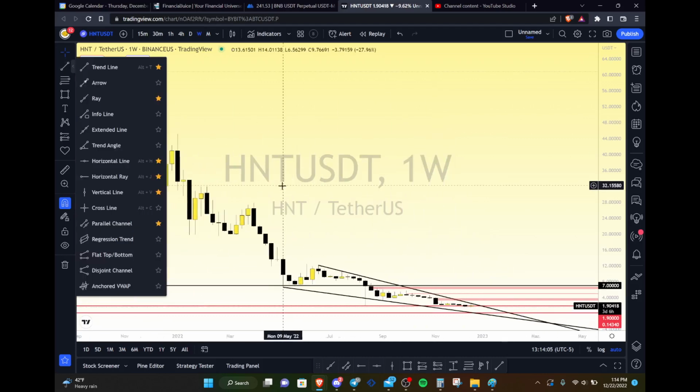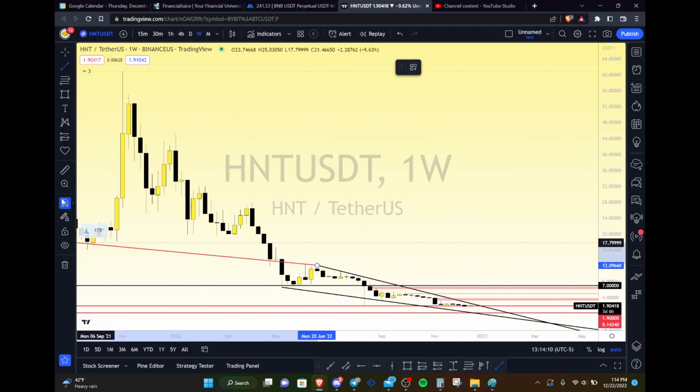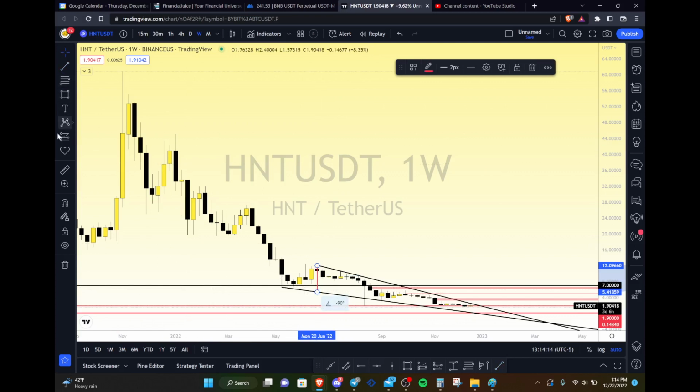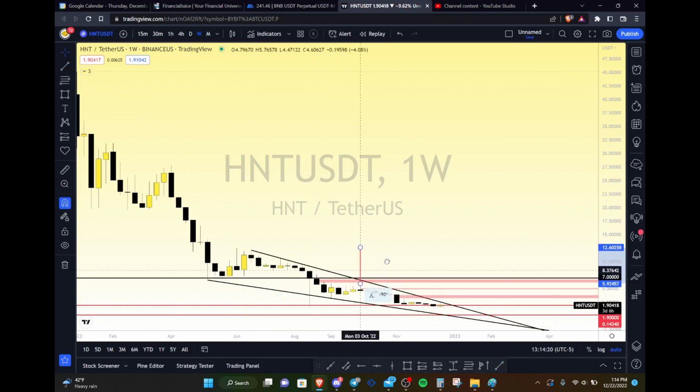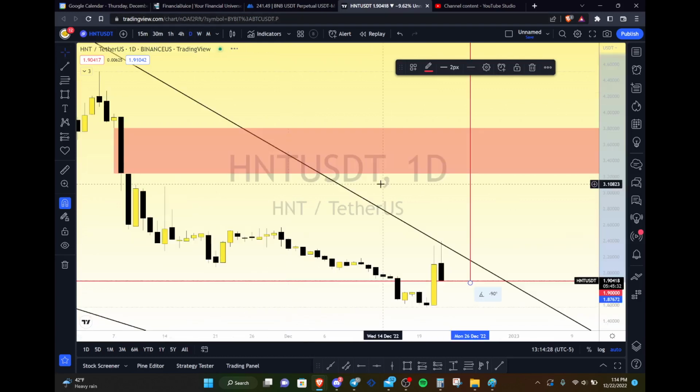Let's see what the 1-to-1 of this wedge would be if we were to break it, so from the high to the low. Let me turn off the magnet real quick. Right there. Okay, put the magnet back on. And now let's see if we were to break out, let's say next week, so right around here, we would actually break above the $7 mark. Let's just see how it looks on the daily.